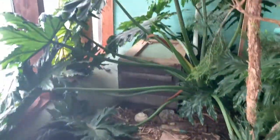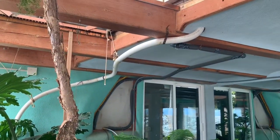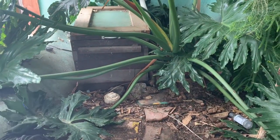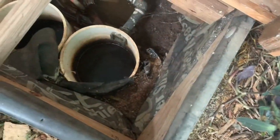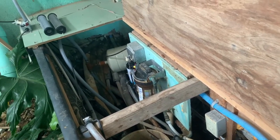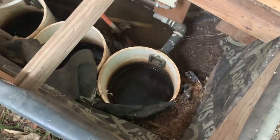Here's another planter. So if you see this tube that comes from the kitchen sink, it comes down into a worm box and they help digest stuff and then it gets sent into this planter. And here's what it looks like inside one of these boxes. So this is some of the gray water. It's a little older style of doing it. Doesn't smell at all. It smells like earth. And yeah, that's where all the pumps are for the planters.